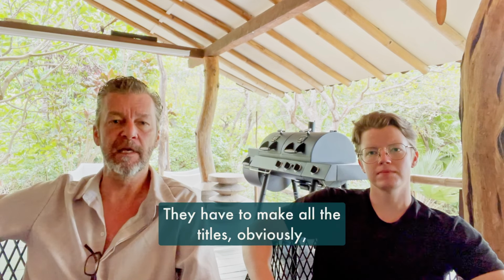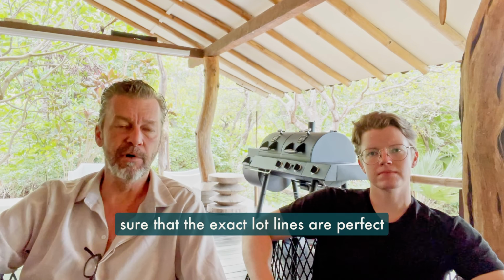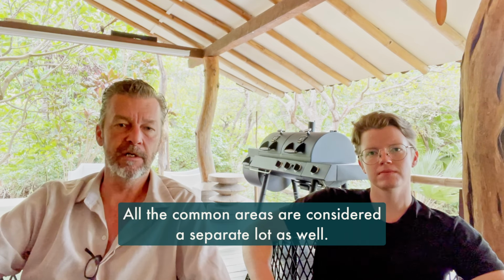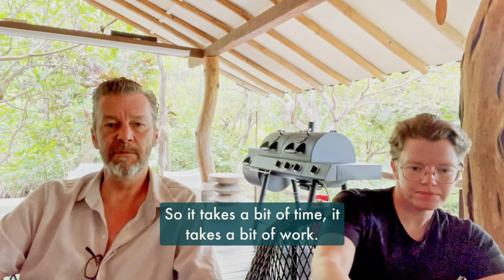In the registry, they have to make all the titles, obviously, and there's a lot of detail to that, to make sure that the exact lot lines are perfect and do exactly what they're supposed to be doing on the master plan. All the common areas are considered a separate lot as well. The commercial areas for the future kiosks, the restaurant, all those sorts of things are also separate titles. So it takes a bit of time, it takes a bit of work.